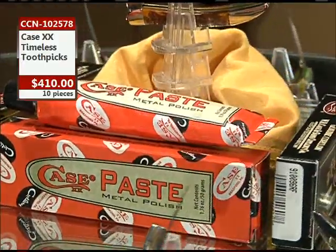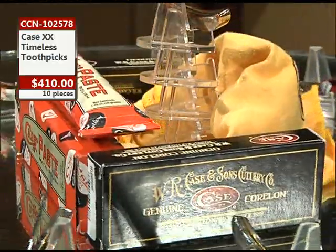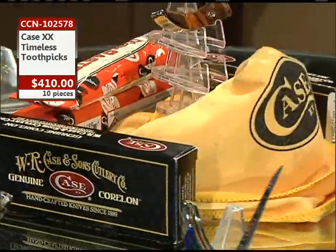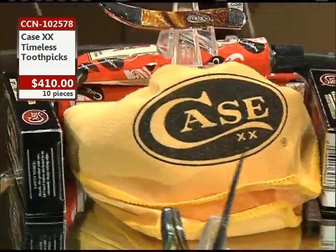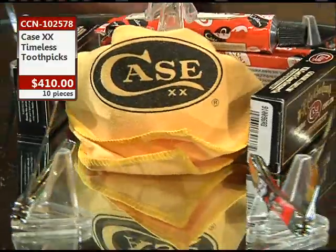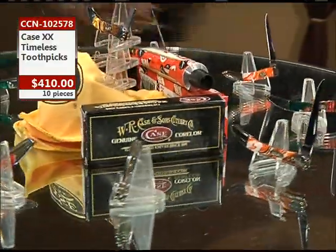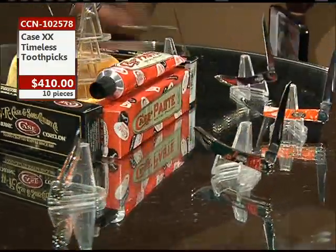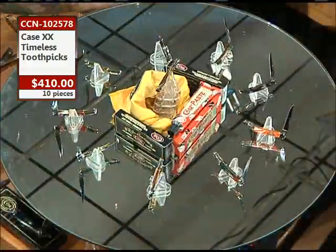traditional toothpicks and frames. Retail on the set again is $773.90. You're only paying $410. Item number 102578, Case XX, Timeless Toothpicks here. $773.90 retail, you pay $410.